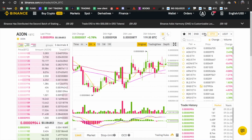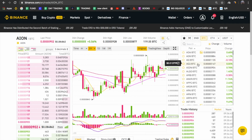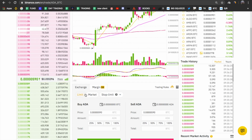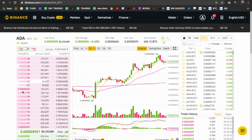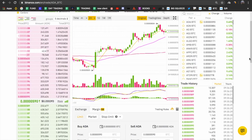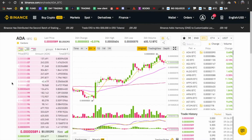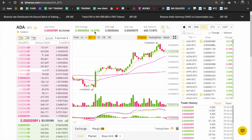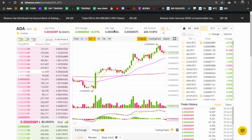Now let's imagine that you decide to trade with Bitcoin, right? So you sold your Ethereum for Bitcoin, now you have Bitcoin in your wallet and you want to trade, let's say, Cardano. Let me show you everything that you see right here because you might not be familiar. Let's start from the left side. Here is the pair that you are trading, Cardano against Bitcoin. Here is the last price, the last transaction. Here is the 24-hour change, so for the last 24 hours it is up 0.51%. Here is the highest price, the lowest price, and the volume.